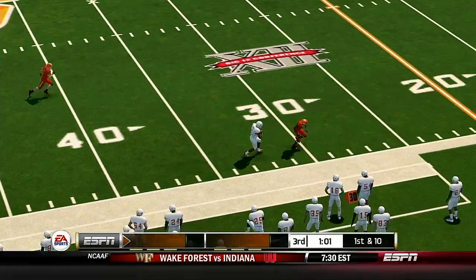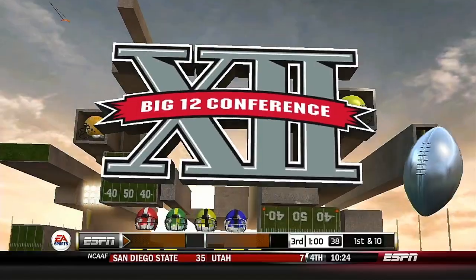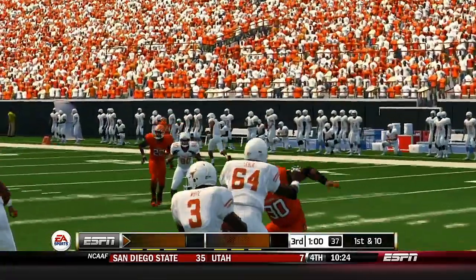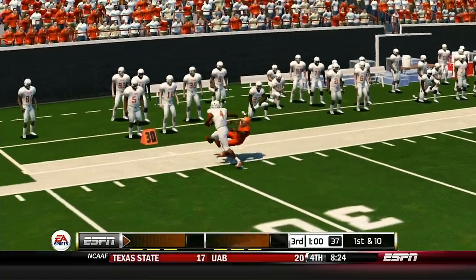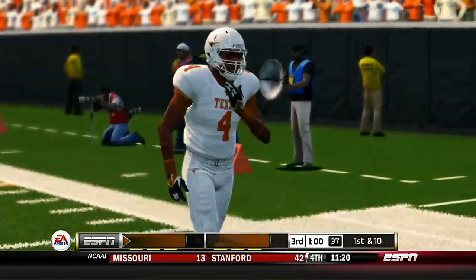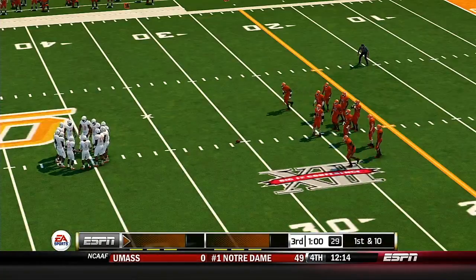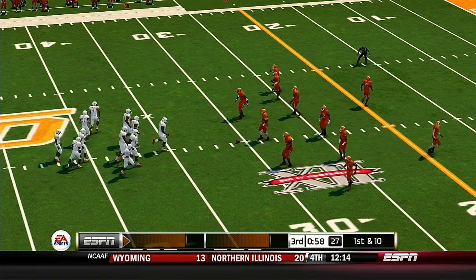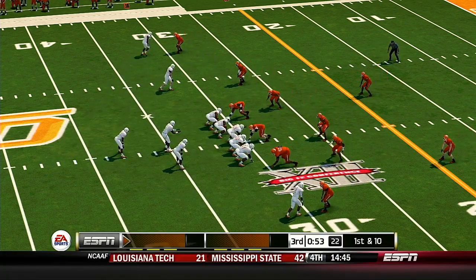He's going to go for the home run. Great concentration to pull it in. He goes out of bounds around the 30-yard line. First down. So after the big pass play, we've got a first down. Texas holds a field goal lead.